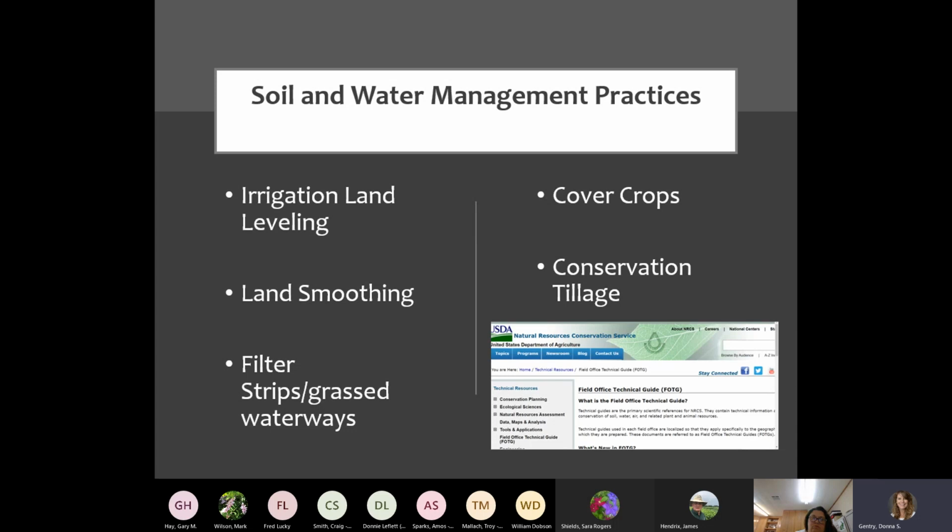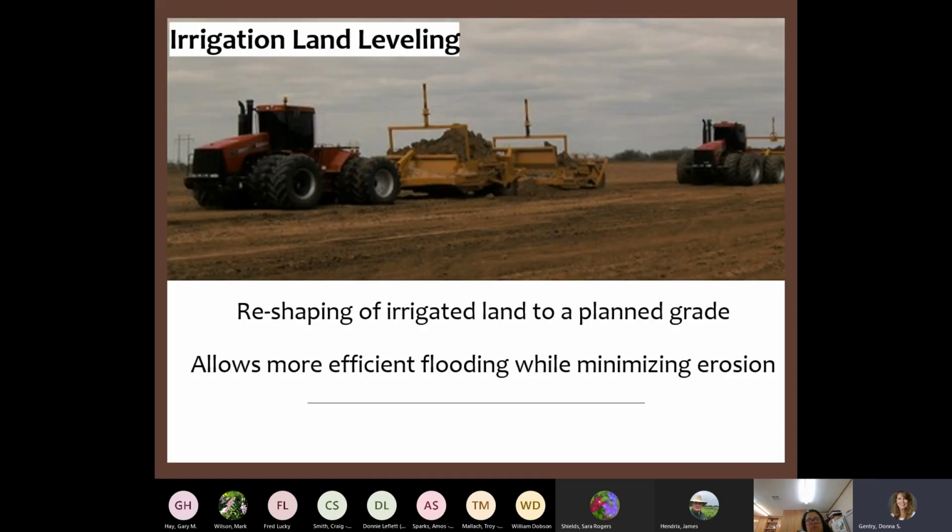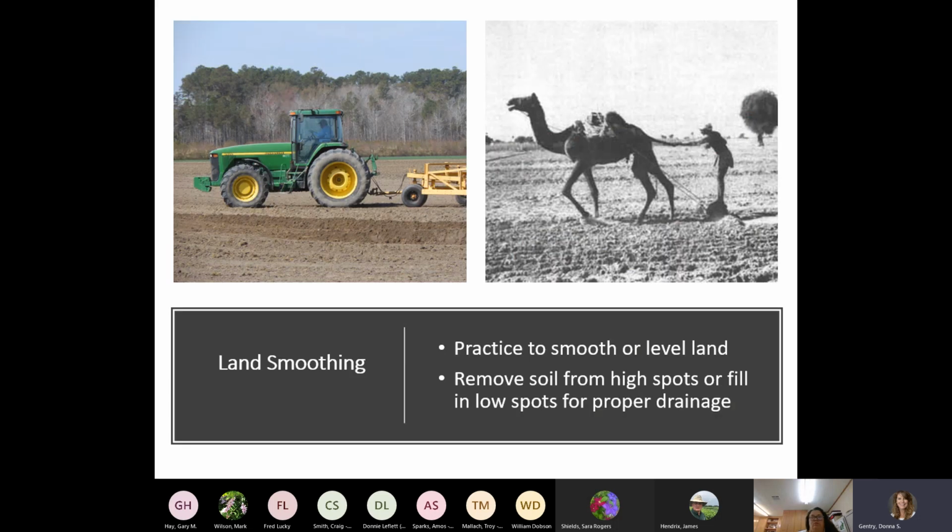But moving on to some of these practices that we're going to talk just a little bit about: irrigation, land leveling, land smoothing, filter strips, grass waterways, cover crops, conservation tillage. Some of these can go back and forth with livestock, like cover crops and conservation tillage. That can be utilized in pastures as well as on cropland. Irrigation land leveling, basically the definition is you're reshaping irrigated land to a planned grade. This is to get more efficient flooding while minimizing erosion. So you want to be able to get water on the field and off the field while you're minimizing erosion.